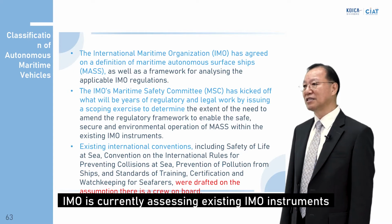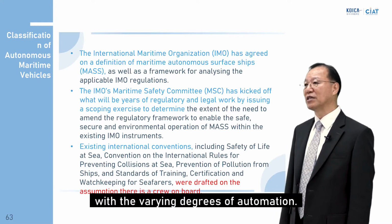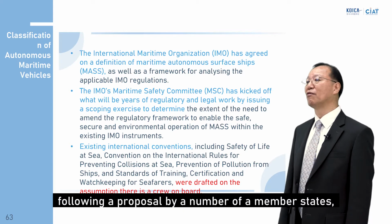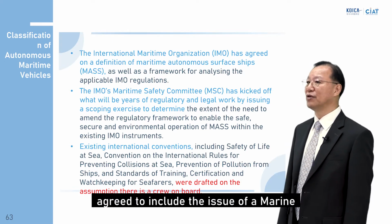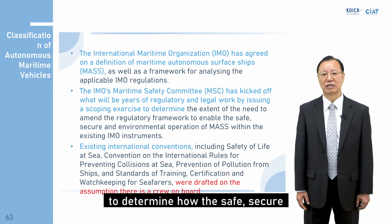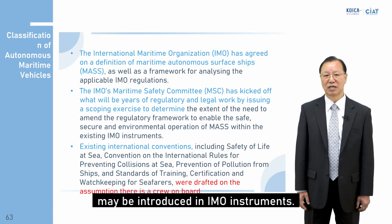IMO is currently assessing existing IMO instruments to see how they might apply to ships with varying degrees of automation through the regulatory scoping exercise on maritime autonomous surface ships, MASS, in 2017, following a proposal by a number of member states. IMO's Maritime Safety Committee, MSC, agreed to include the issue of maritime autonomous surface ships on its agenda. This would be in the form of a scoping exercise to determine how the safe, secure, and environmentally sound operation of maritime autonomous surface ships may be introduced in IMO instruments.